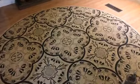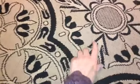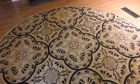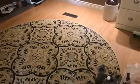So what we're going to do at some point, she can do this herself, she doesn't need me, but we're going to take some cream colored chalk paint, and I think we're going to paint inside of these little points here. There's not very many, but just to give it a little pop. So just to brighten it a little bit and to change it for her. She's had it for a while, but we really like the round rug in this room. So anyway, that's all I have.